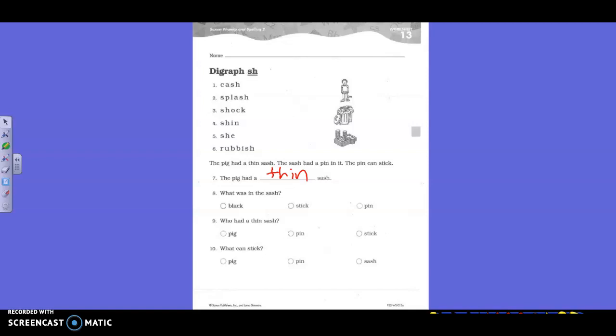Okay, look by the sentence at the sentence by number 8. Who can read this question? Liam. What was in the sash? What was in the sash, boys and girls? Pin. Black stick pin. Fill in that bubble. What's a pin? Like a pin that you put like a flower on your shirt or something, or a dress clip. Yep. And a tie clip. Okay, what's a sash?